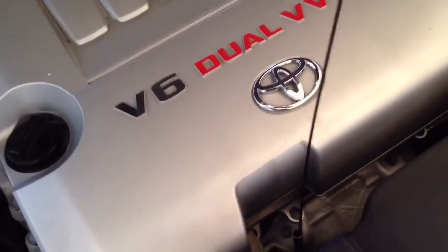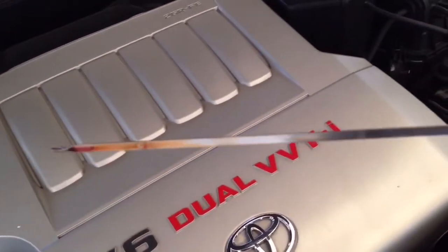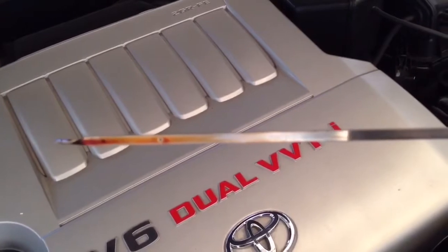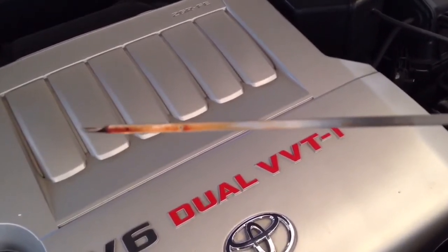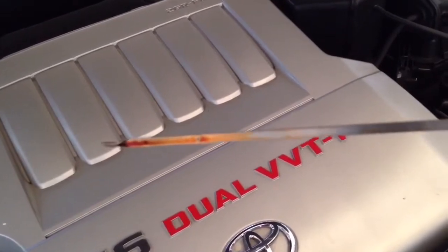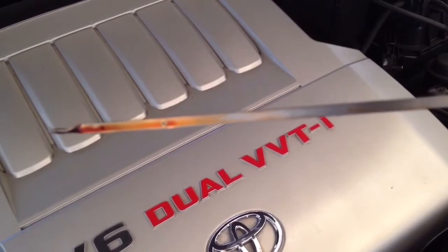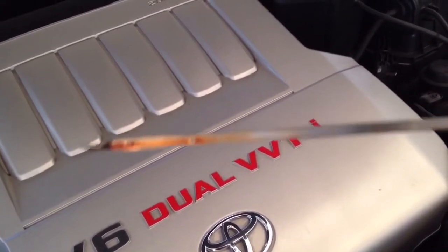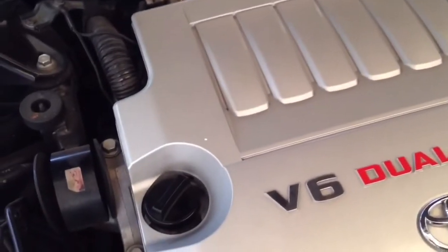You check the oil if it has a nice golden color, and see also if it's at the right level. This one is a little over the maximum, which is fine. There should be no coolant mixed in or anything. It should be just oil. If you smell it a little, it should smell like oil. Just oil. So, let's go back.